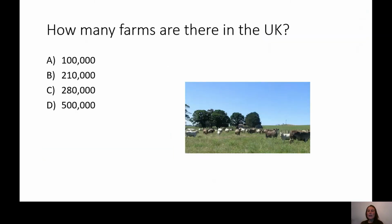So we're going to have a quick quiz just to get us thinking about some foods and farms. The first question I've got for you is, how many farms are there in the UK? Are there 100,000, 210,000, 280,000 or 500,000? You can either pause the video and get a piece of paper and a pencil to jot this down, or you can have a think, or if there's someone else in the room, have a quick chat with them.